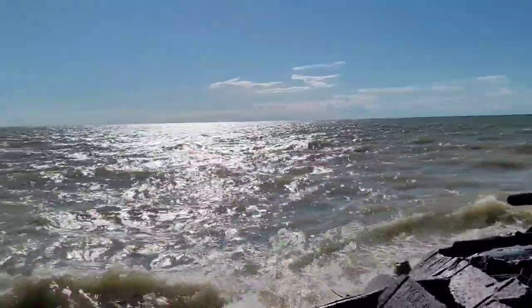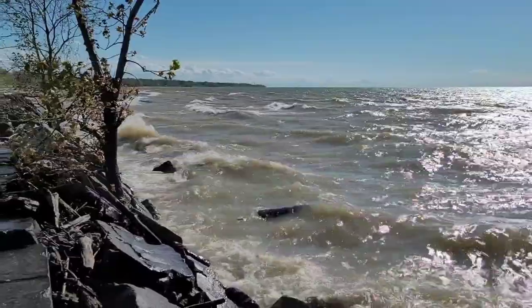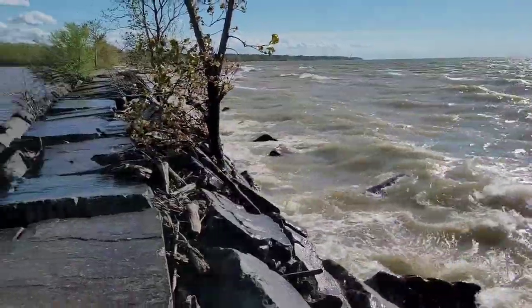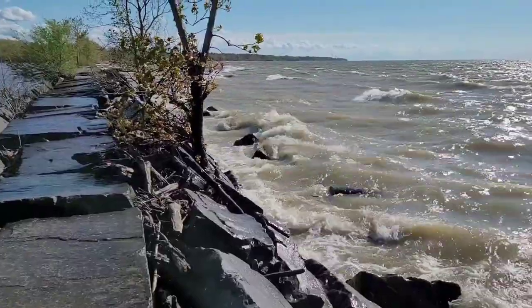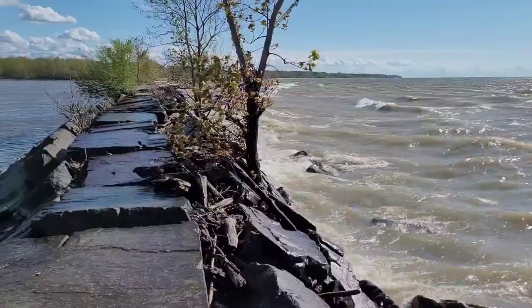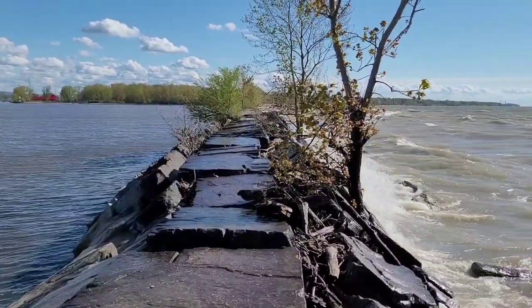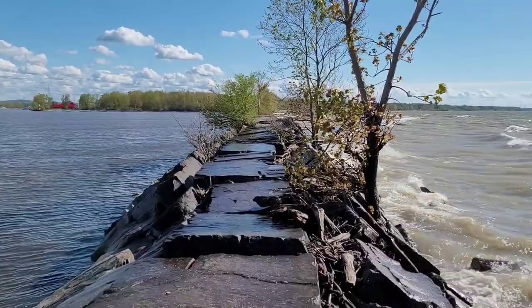Made it all the way out. Getting back might be fun. Night and day difference on the other side of this breakwater, huh? Like a different planet.